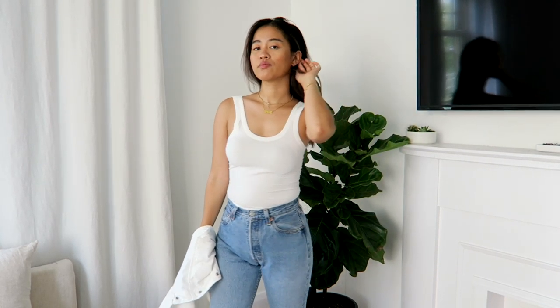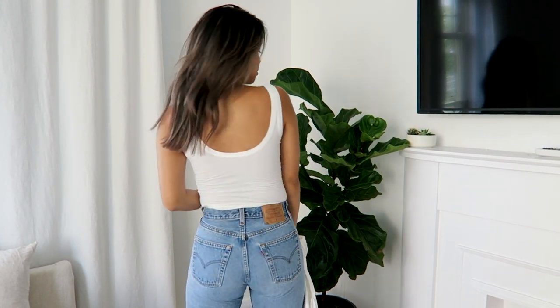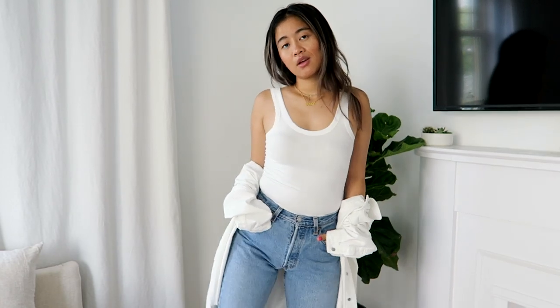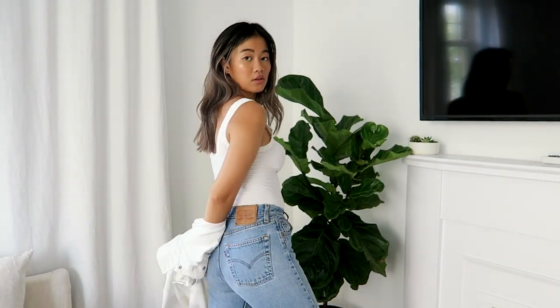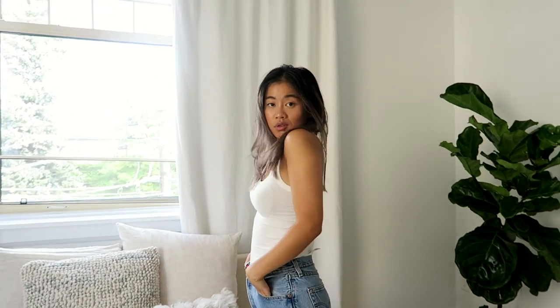I like that it doesn't have a racer back detail, which means that you can wear these with pretty much any regular bra and you won't have your straps showing, which is really nice. And tucked into a skirt or a pair of jeans, this is such a cute little look. I just think that these tank tops are my favorite thing right now. They're seriously my most favorite tank tops that I own, and I'm gonna have them for a long time. Plus, they wash really well.